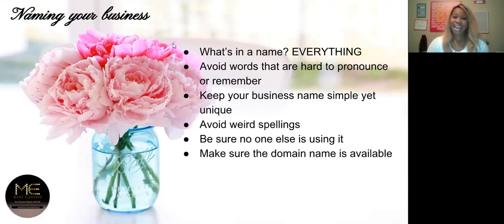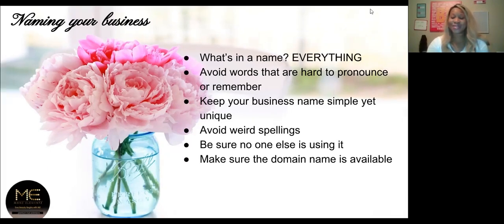What's in a name, right? This is one of the most important parts of starting our business, or what we start to think of is what's going to be my name. And so naming your business is one of the most important parts. It is something that, of course, you want to make sure that you really love, because you're going to be saying this hopefully for the next hundreds of years, right? You want this to be something that stays in history.